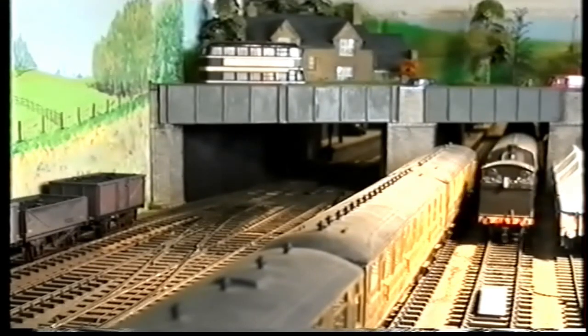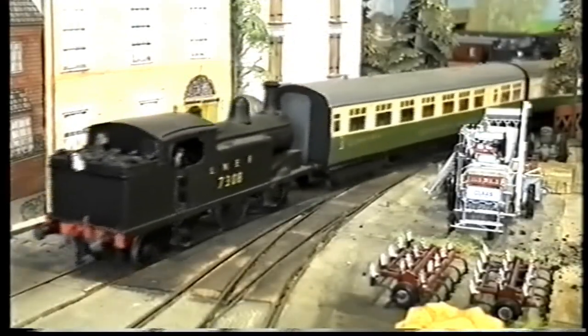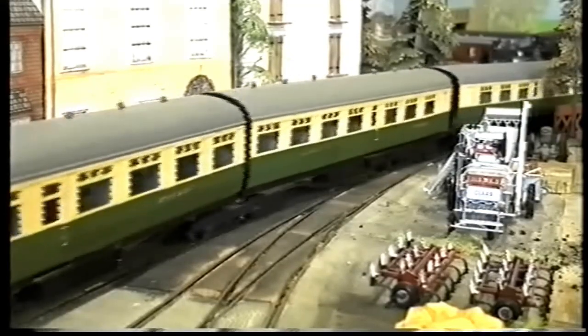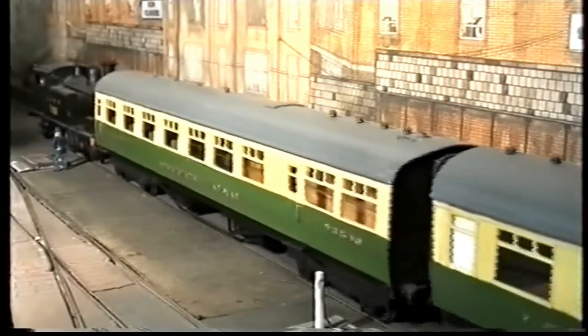The white thing in the middle is an uncoupling ramp for goods trains for when we use the program. That's the new marshalling yard or storage sidings, and it's now going over the Meccano Bridge on a sort of 4-foot curve there into the docks. This is the entrance to the dock, and pulling into the platform, which it shares with the freight traffic from the dock.